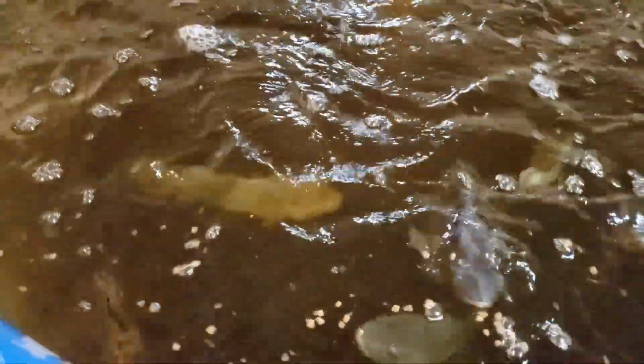This is our tilapia tank. When we feed them, they like to come up, say hi, and give us a little splash.